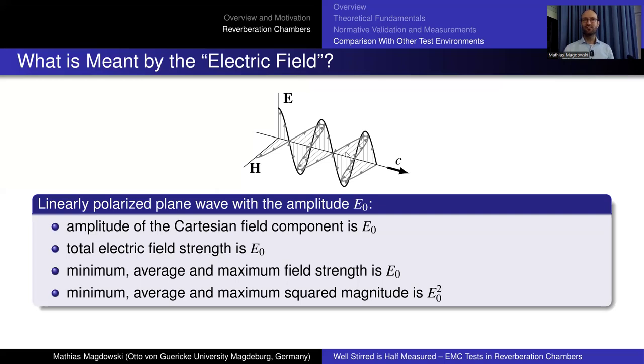So Cartesian component is different than the total field component. And you have a minimum, you have a maximum, you have an average that is somewhere in between. And you also have these effects that if you take the square of the field strength and average, it's different than if you average first and then take the square. So the squared average is not the same as the average square, right? Because of the statistics. And so this makes it very complicated.